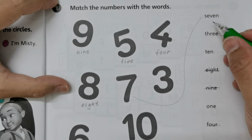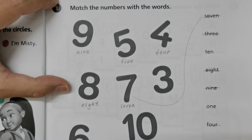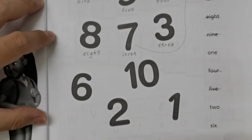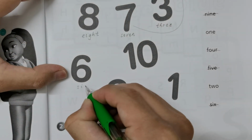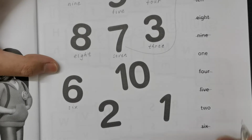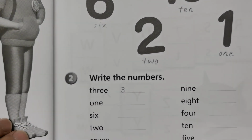And then 7. And then we have 3, T-H-R-E-E. And then we have 6. So S-I-X. And then we have 10. So 10, T-E-N. And then we have 2, T-W-O. And then we have 1, O-N-E.